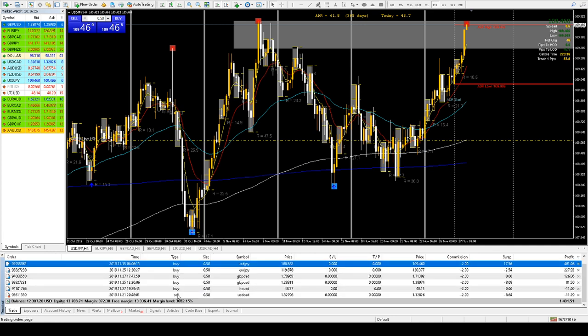Again, my goal is to quadruple the account. Right now on USD JPY, I am currently in a buy position, and the market is getting ready to turn around.